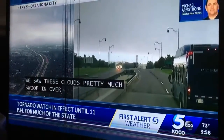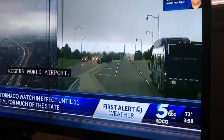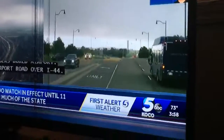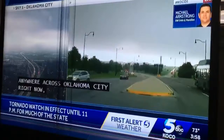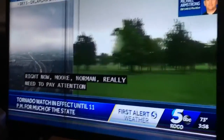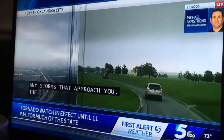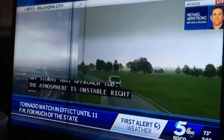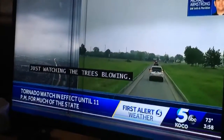We're going to be taking Airport Road over toward I-44, but everywhere across southwest Oklahoma City right now, down toward Moore, Norman, really need to pay attention closely to any storms that approach you, just because the atmosphere is unstable right now. I'm just watching the trees here blowing. The wind has definitely increased here around southwestern Oklahoma City around this storm.